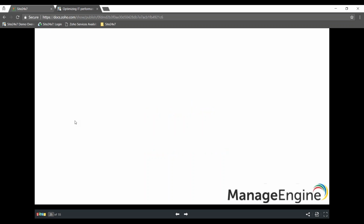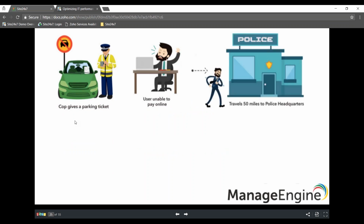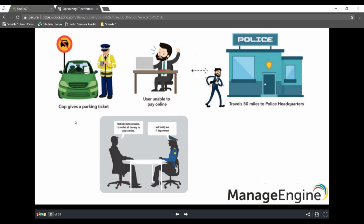Hi everyone, this is Daniel here from Site 24/7's support team. So Suresh explained the different challenges you face with an on-premises application, how to monitor your in-house applications and servers using OpManager, and identify the root cause and fix them using our OpManager tool. Here the problem was with the network, which was identified using OpManager.